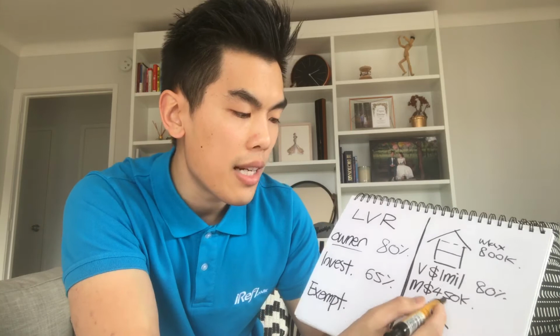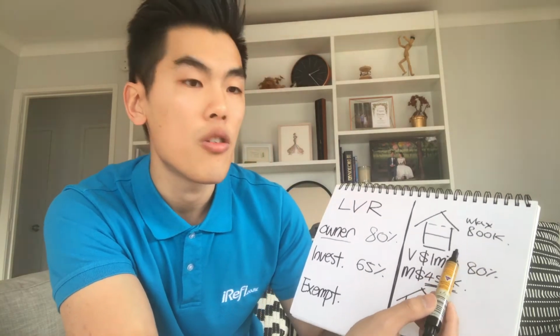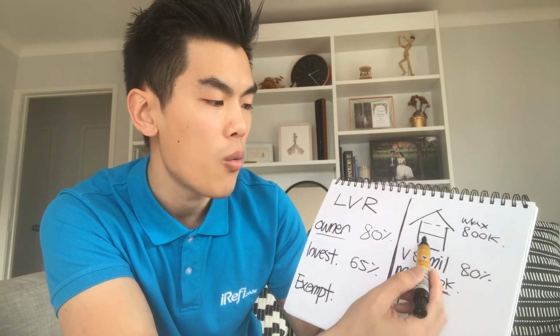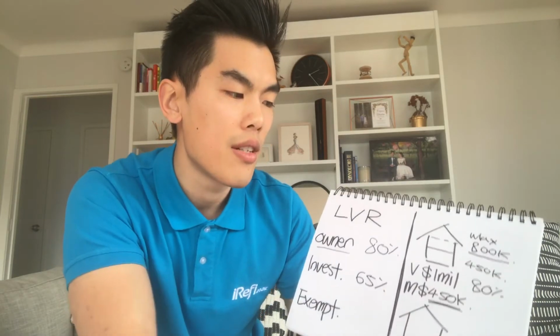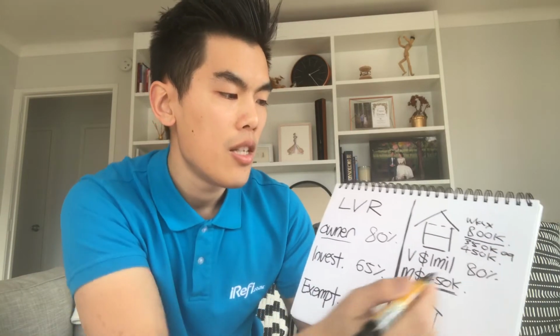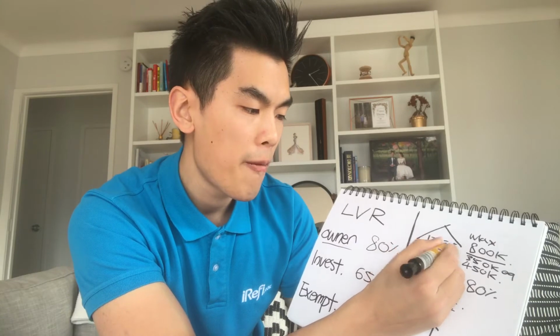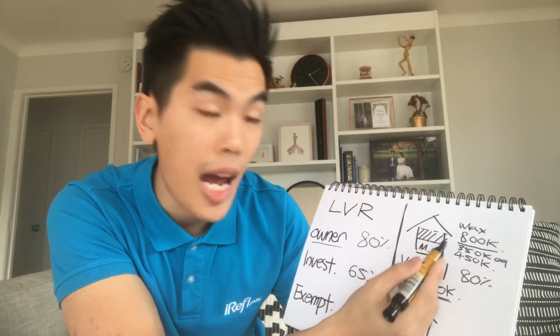And we've already got existing lending of 450. So what we need to do is use the 800,000 and take away the existing lending first, which is 450K. So what does that leave us? That will leave us exactly 350K that we can use as equity. So this is mortgage, and this will be cash.